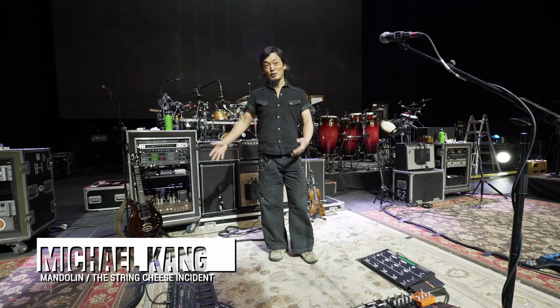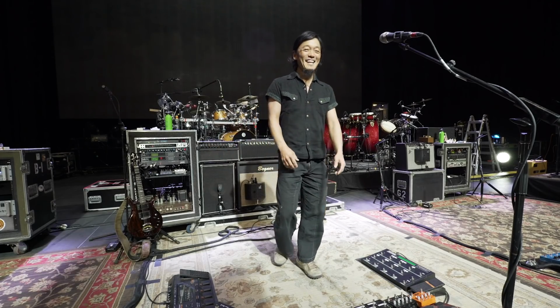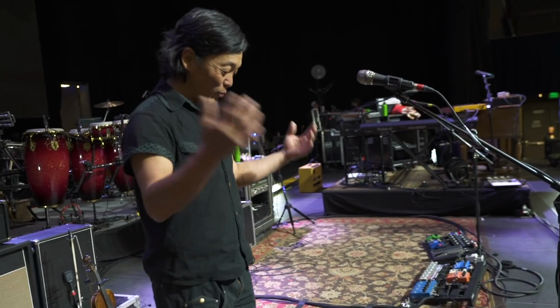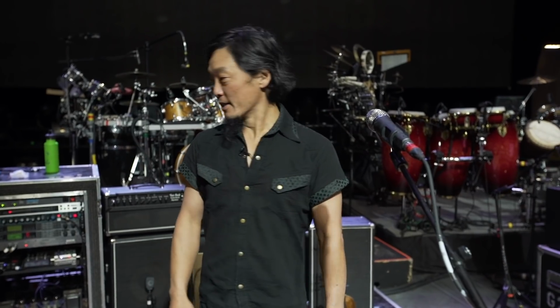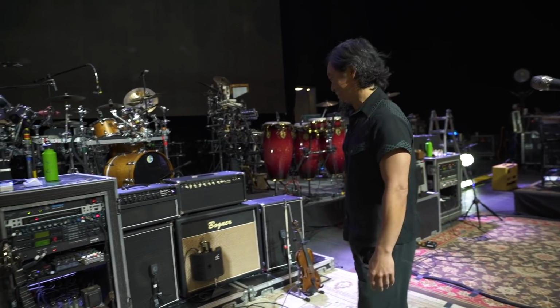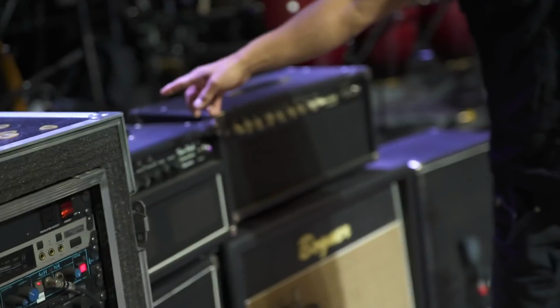This is my little toy box. I'm gonna give you a little tour around what I have acquired over the years. And this is how I make a lot of noise. Hopefully not noise, but so this is kind of where it all starts.